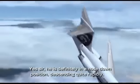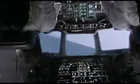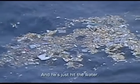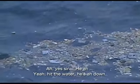Holy! Other pilots flying nearby report the nightmare scene back to LA Air Traffic Control. Yes, sir. He is definitely in a nose-down position, descending quite rapidly. Definitely out of control. Inverted, sir. Okay. Yeah, he's inverted. And he just hit the water. He hit the water. He's down.